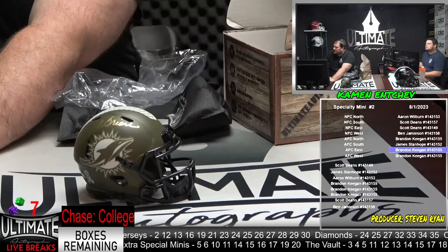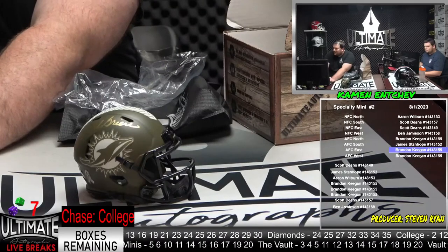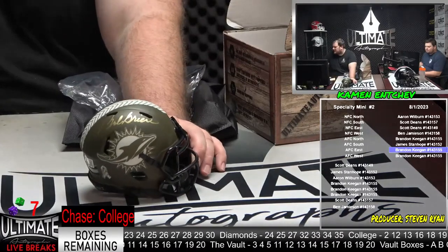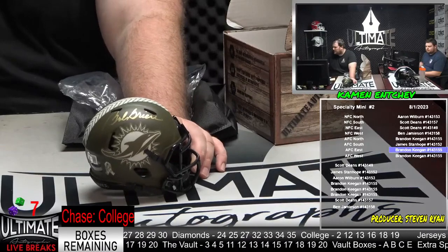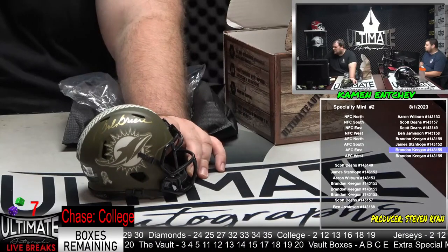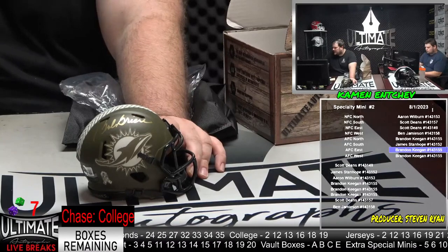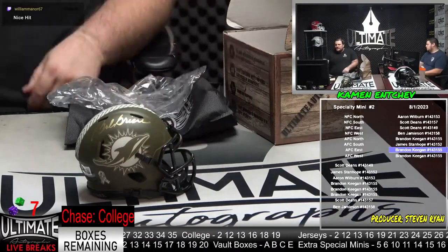So very cool. Old school quarterback that really has a very high quality autograph, Steven. This thing is very nice on Bob Griese. Purdue legend in college as well. Like I said, 6-time Pro Bowler. Led the NFL in passing touchdowns in '77. 2-time Super Bowl champion, Bob Griese. Nice hit, says William. Nice indeed.